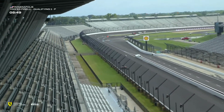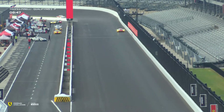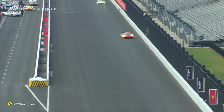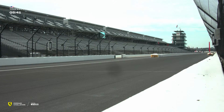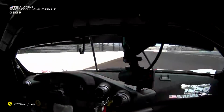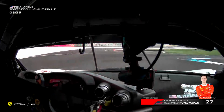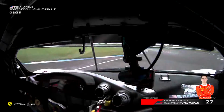125.9. That's the 2 Perinas coming through in the background. Massimo Perina with the red nose on the car, and in the background with the white nose is Roberto, who's just come through. Braking smoothly there, Massimo. Tony, talk us through this.